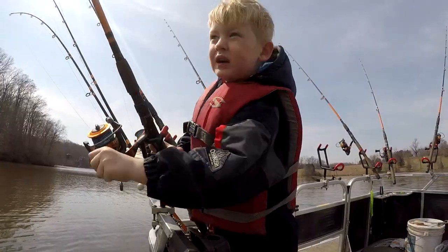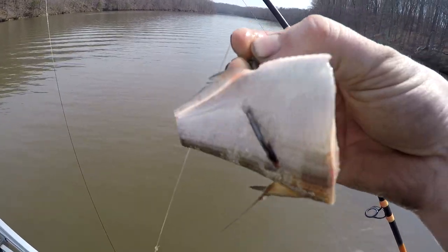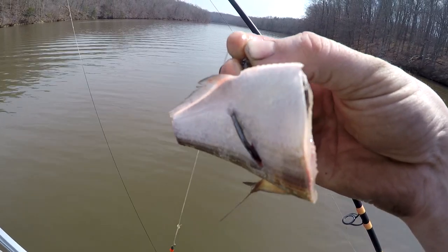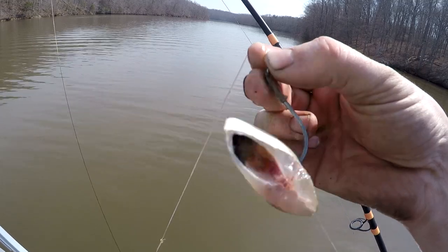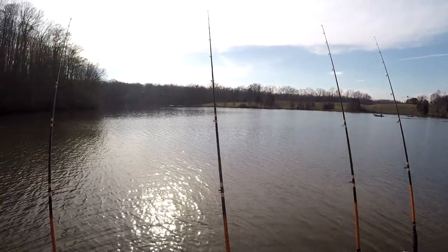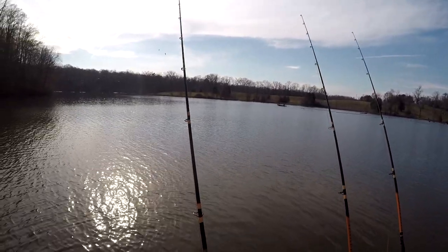Reel him in, bud, reel him in. Yeah, see that, guys? The bait went in on itself and covered the hook point. Great hit, then the fish let it go because he wasn't hooked. There we go, getting a little barge bite action going. Come on, bass boat. Trigger some bite here.